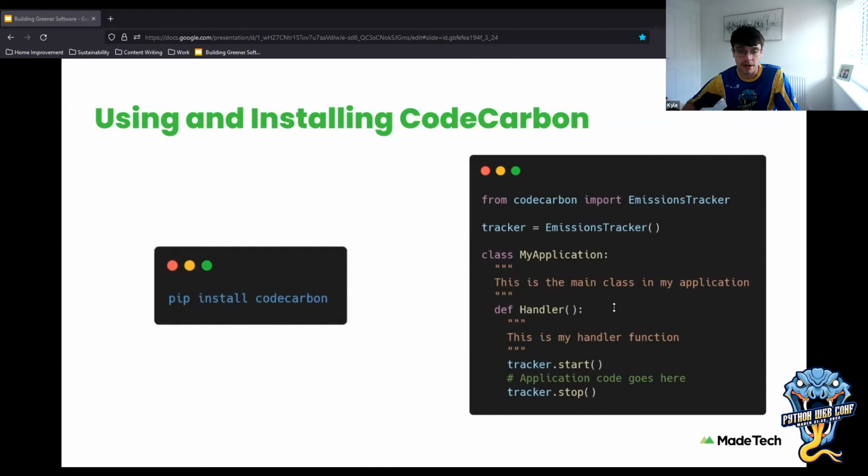How this works in the back end is after you've started and stopped, it'll output a CSV file of a bunch of useful metrics, including the energy usage, the runtime, and then using a couple of figures in the back end, it uses those to work out what the carbon footprint is.